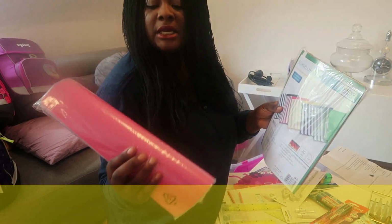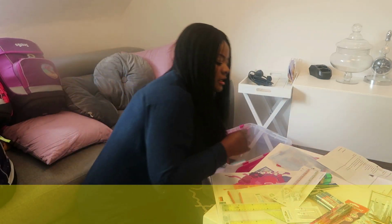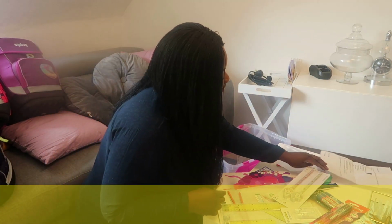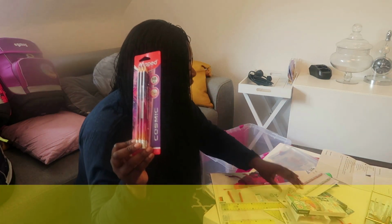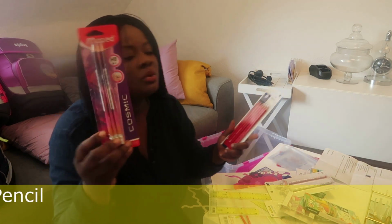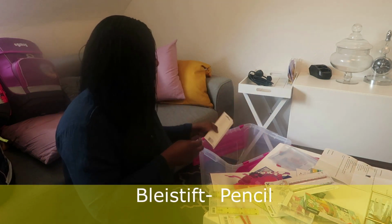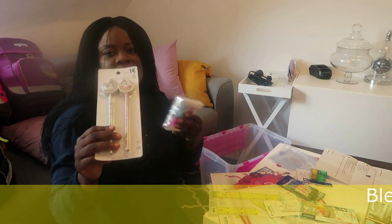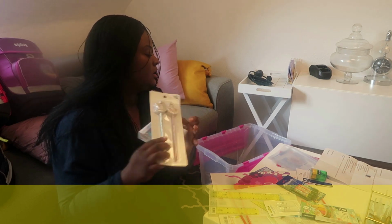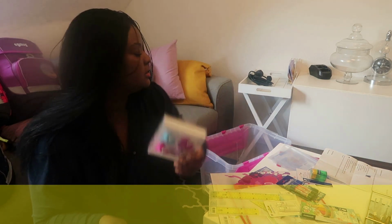So these are what they look like, or you can just buy single ones. They're very cheap. And then we have the Bleistift. Now I showed the pictures. These are what I got for my daughter. I showed the pictures of the ones I think are ideal, especially when they're starting school, but sometimes the school specifies. So I got these. We're going to need them, but like I said, she likes fancy stuff, so I like to put some fancy stuff in her bag. So I got these extra pencils and these fancy unicorn erasers.